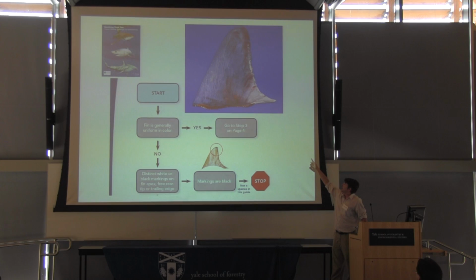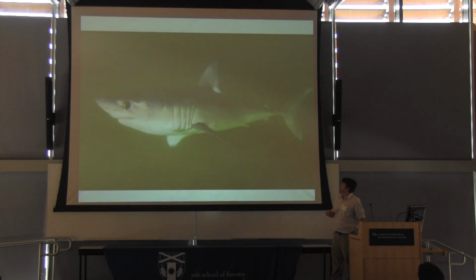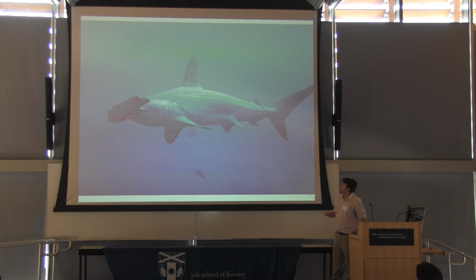Porbeagle, all right? Again, the question: is it uniform, or does it have a white marking someplace? Does everyone see the white marking on what we call the free rear tip there? All right? So the markings are white, the free rear tip is white, it's a porbeagle. No other shark has that marking on its first dorsal fin. So that's how easy it is to identify a porbeagle. You can even see it on this live animal, they have this big white patch.